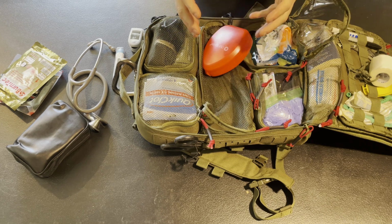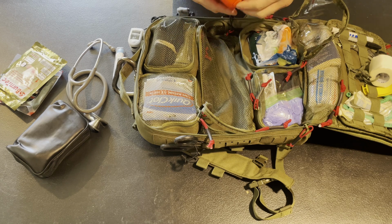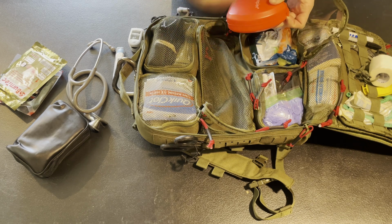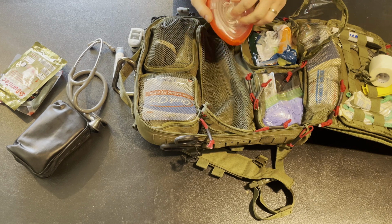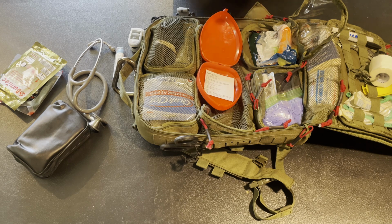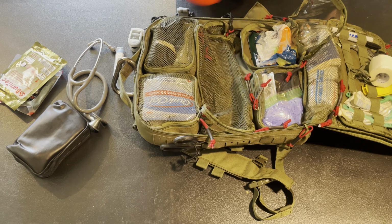Is that a pocket BVM that collapses? A BVM is a bag valve mask. It's a way to provide mechanical ventilation to a patient who is not breathing or having trouble breathing. I don't have that, so all I have is these CPR pocket masks that pop open. I want to get one, but these will do sort of okay.